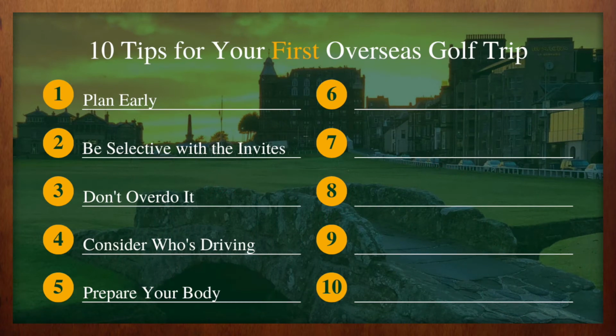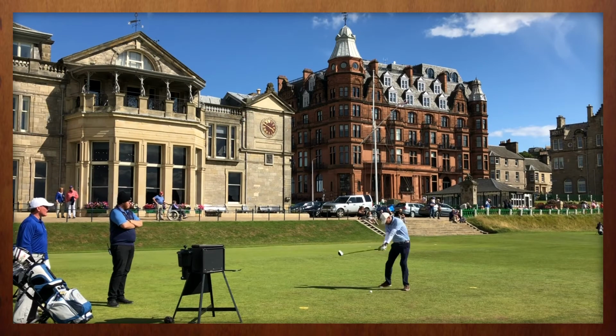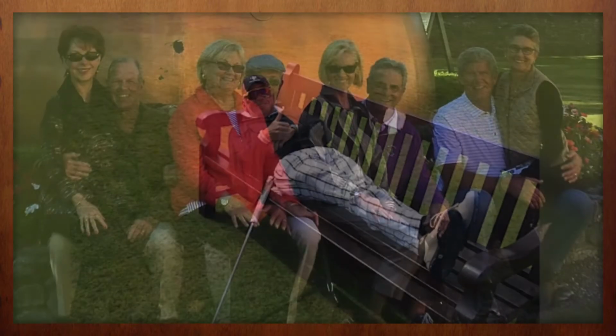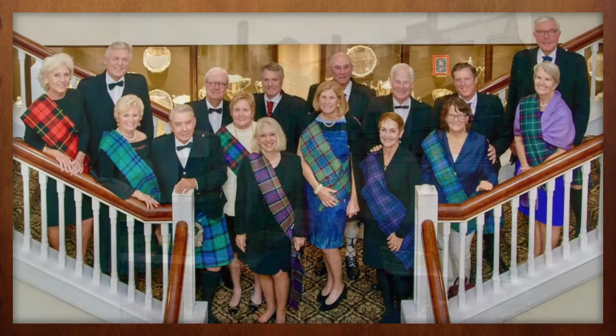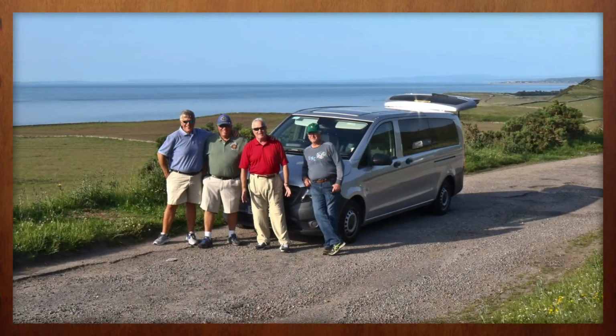Most travelers will play more rounds in the span of a week-long golf trip than they might over a few months or even longer back home. That many rounds can eventually take a toll on both the mind and body. For this reason, you should consider taking a day off the golf course. We know that's easier said than done, especially when it's your first trip, but at the end of it all, your body, and probably your scorecards, will appreciate the rest.